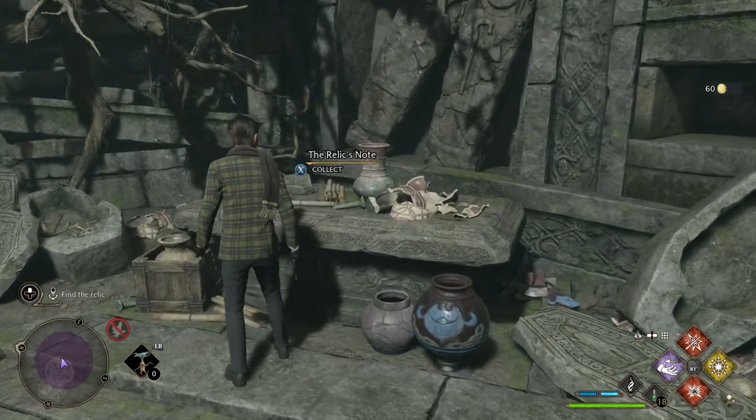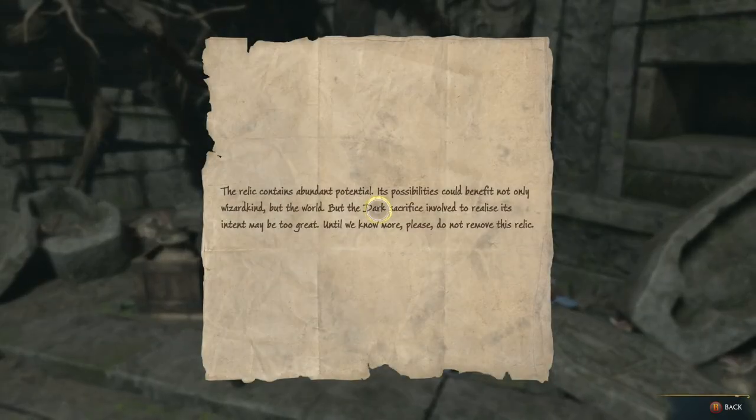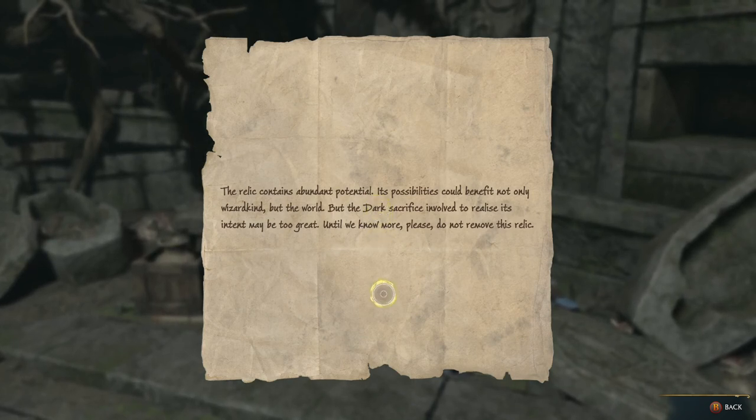What's it saying? The relic's notes. The relic contains abundant potential. Its possibilities could benefit not only wizardkind, but the world, but the dark sacrifice involved to realize its intent may be too great. Until we know more, please do not remove this relic.